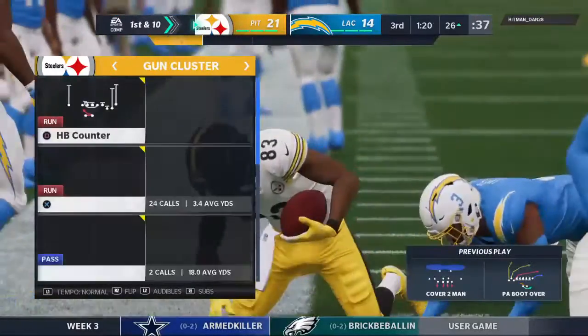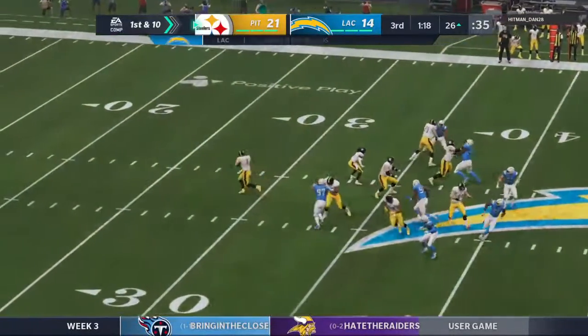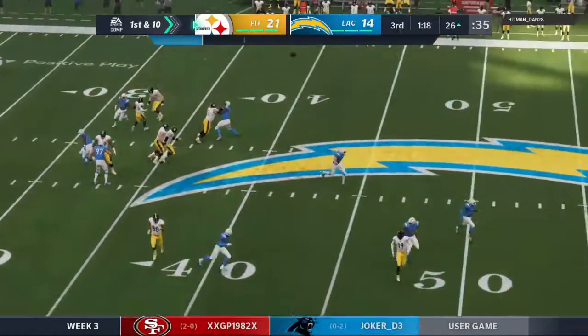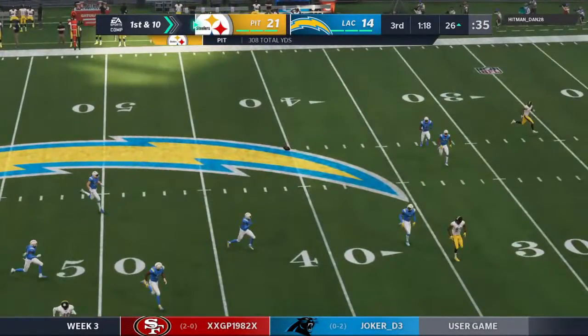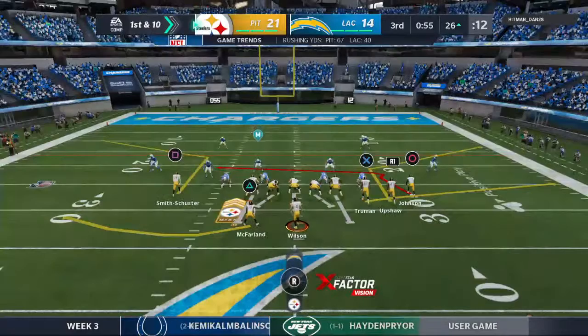And he'll go down, but not before getting this inside the 30. 36 yards on the play. First down, Pittsburgh. So now then, the big play has him all the way inside the 30 now, 1st and 10.